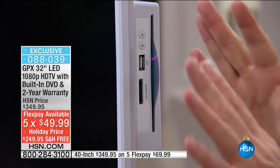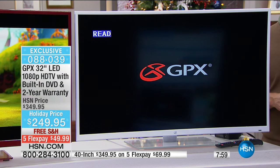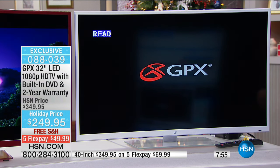There we go. The thing is, I didn't touch the remote control. This knows what to do. It's gonna upconvert it. It changed the input. And really, that's what brings all that content back to life.